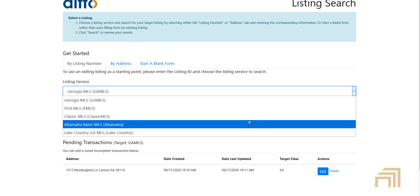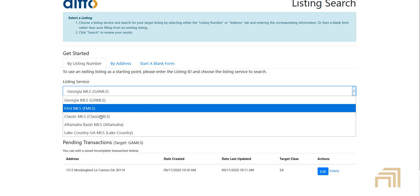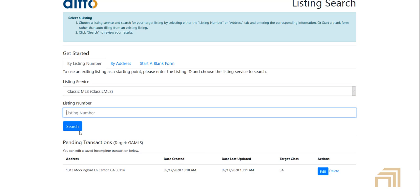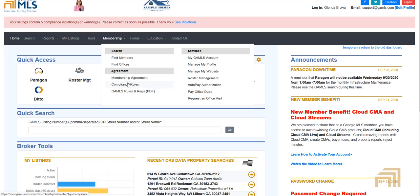directly from the Georgia MLS homepage, you can click on Ditto, select the appropriate MLS. In this case, let's say we choose Classic MLS. You can put in the Classic MLS list number, search for it, and then pull in all of the listing information directly from that listing within Classic MLS so that it appears in Georgia MLS as a listing. So just want to show you guys that, we do understand that you do have 2 business days to get that listing into the service, but not only do you have the ability to go to Paragon, but you can also enter that listing in through Ditto if it's already in another MLS.